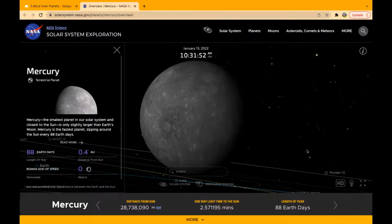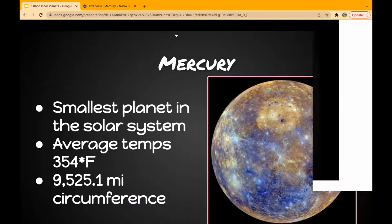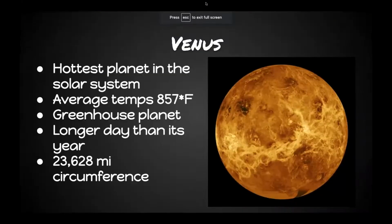Because of that fact, Mercury was named after the Roman god of speed because it goes around the fastest, right? And you can also learn about the distance from the sun and how many moons. So Mercury has 0 moons. All right, so let's learn about the next planet, Venus.